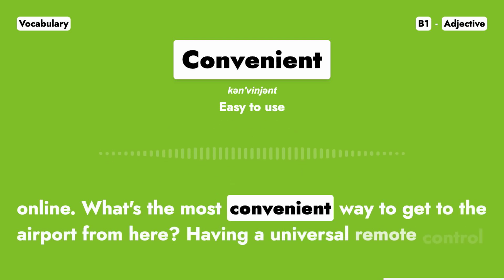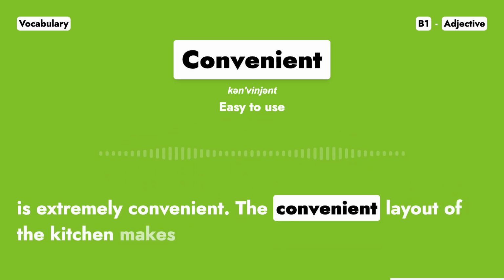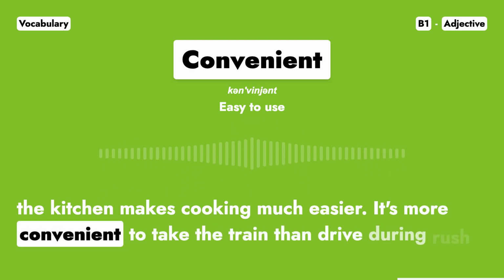Having a universal remote control is extremely convenient. The convenient layout of the kitchen makes cooking much easier. It's more convenient to take the train than drive during rush hour.